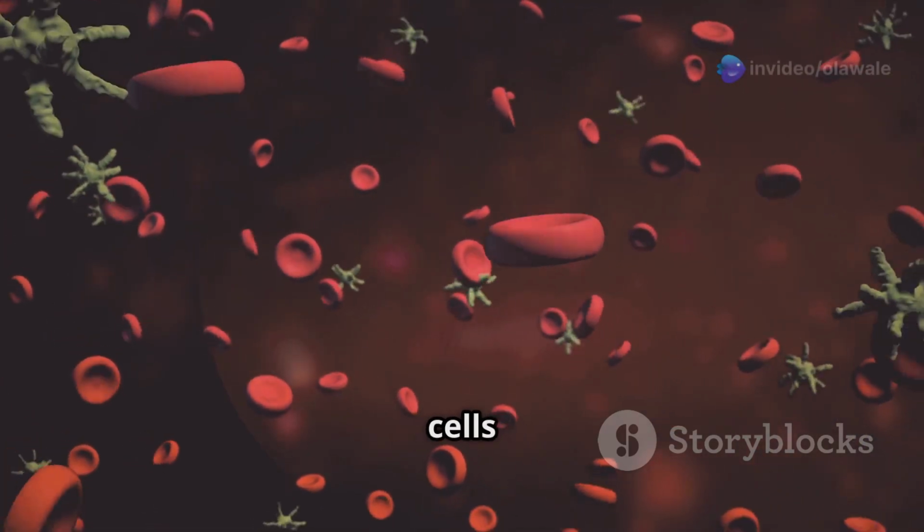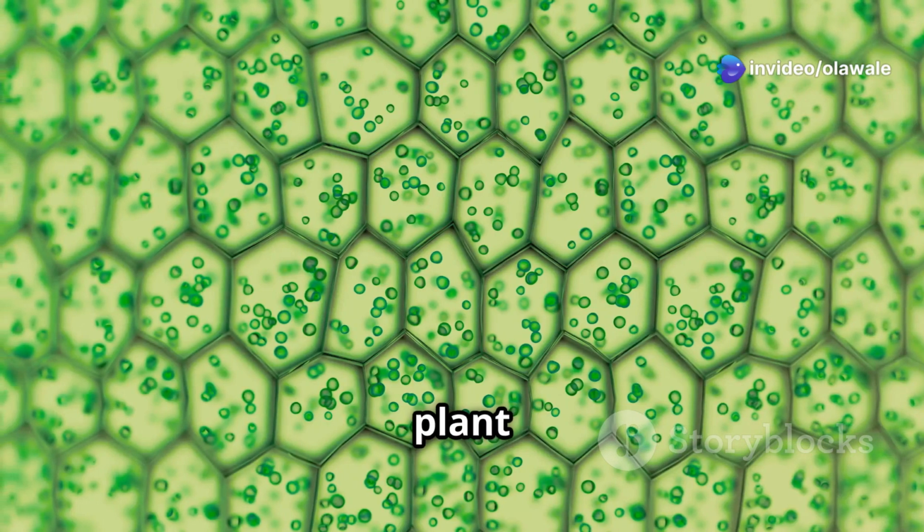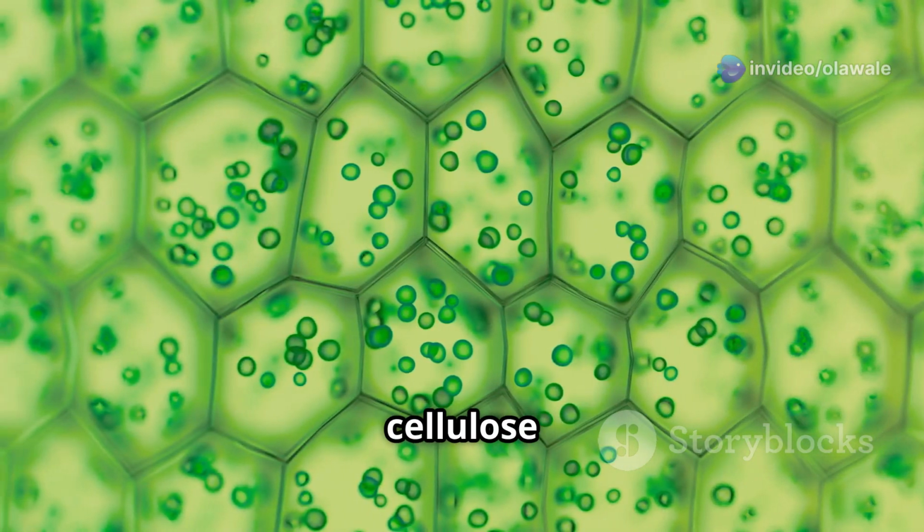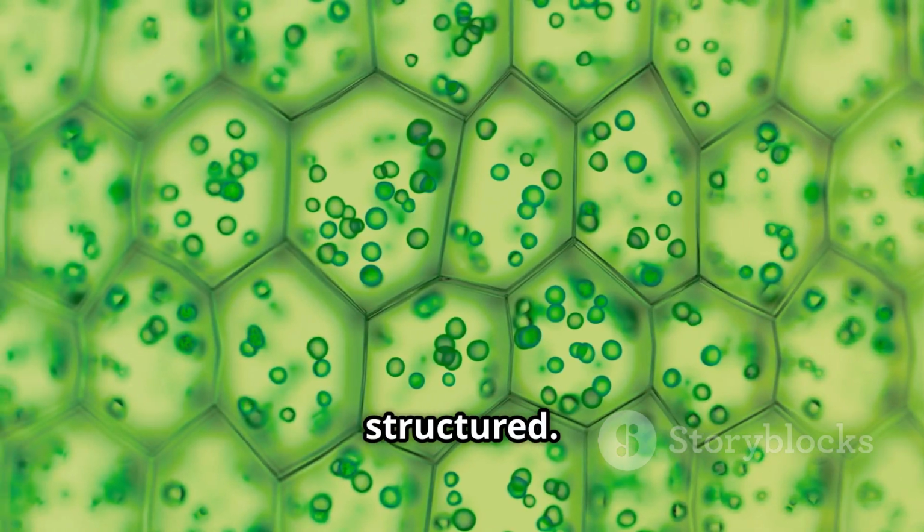Both animal and plant cells have these membranes, but only plant cells get the bonus of a rigid cell wall, built from tough cellulose that keeps plants upright and structured.